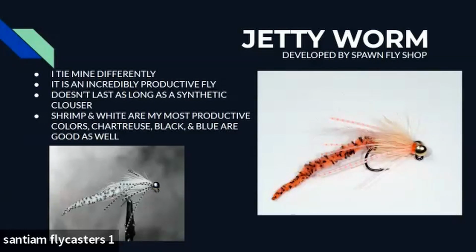The only place you can buy these right now is you can go to Two Rivers Fly Shop and buy some that I've tied for Mitch there, or you can go up to Ilwaco, Washington, and buy them from Spawn Fly Fishing. So those are the two options you have. Or you tie them yourself. That's option number 3.